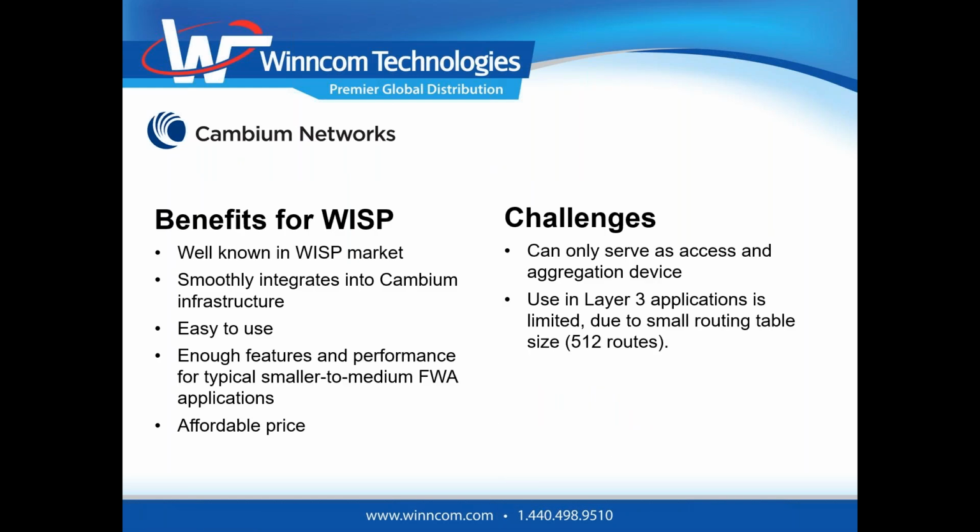To the benefits, yes, Cambium indeed is one of the most known companies in that market. You can manage your whole Cambium portfolio from the same CN Maestro system. Switches are pretty easy to use and configure through quite intuitive web interface. And it also supports Cisco-like CLI. The price is pretty affordable for fixed wireless access tower site applications.